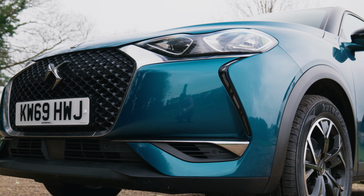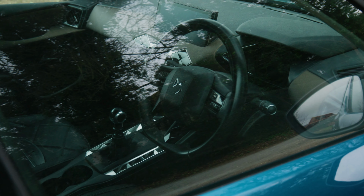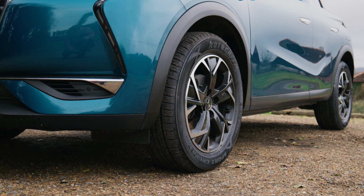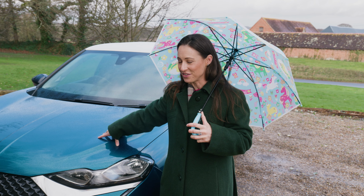But returning to our French friend here, the DS comes with a variety of petrol engines, the most appealing of which is the 130 horsepower 1.2 litre turbo petrol. There's also a fully electric version, which is pretty good value secondhand, but a relative rarity. Or there's this version, which has a 1.5 litre turbo diesel under the bonnet.